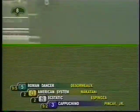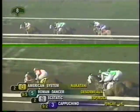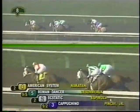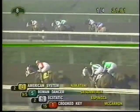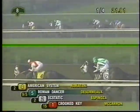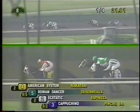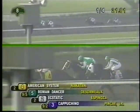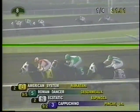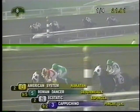They're five off this leader. They have a half mile to go in the Sunny Slope, and it's American System, 1 3/4 lengths. Ecstatic down at the rail, up alongside is Roman Dancer. They've been followed by Cappuccino, and Crooked Key is last, now six off the leader. Past the three-eighths they go, and it's still American System just over a length. Roman Dancer right there. Ecstatic a close-up third at the rail. Three back to Cappuccino and Crooked Key.